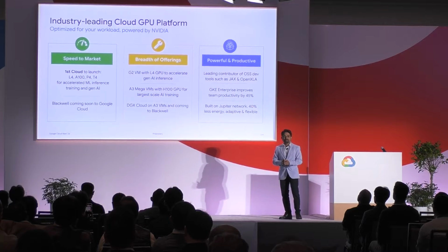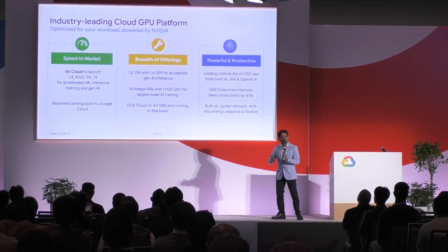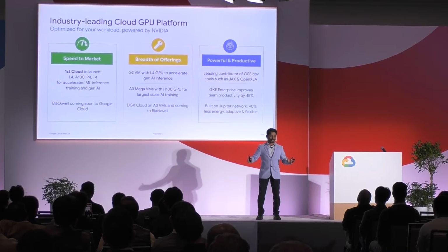Second, it's the breadth of offering. We have a full range of GPU accelerators on our cloud to serve small models, mainstream models, as well as gigantic models, and also to train the full range of models. Finally, we are working very closely with NVIDIA to optimize the software stack so you get the best performance, productivity, and usability on top of GPUs within Google Cloud Platform. And we'll talk a lot more about some of those projects shortly.